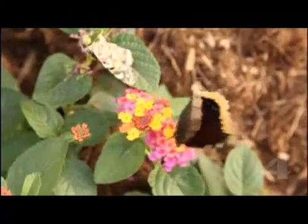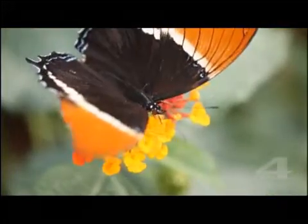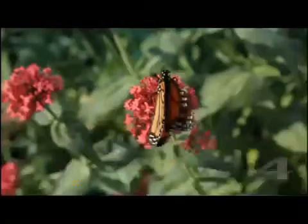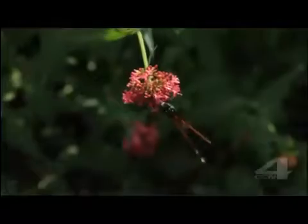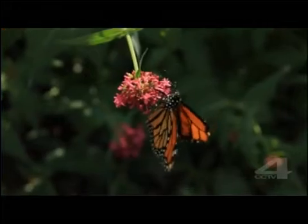So really the only time we don't have butterflies active here is through the winter time when it gets colder at night. But some of our hardier species, and especially those monarchs that do that great migration, they'll fly through here regularly throughout the year.